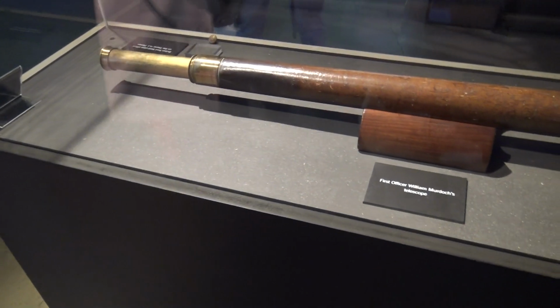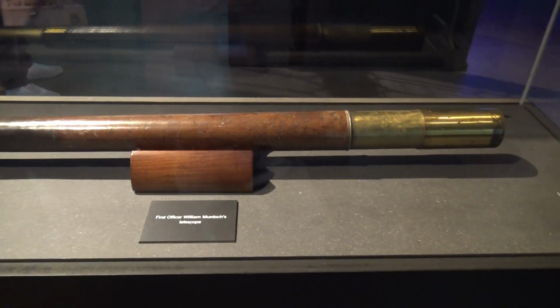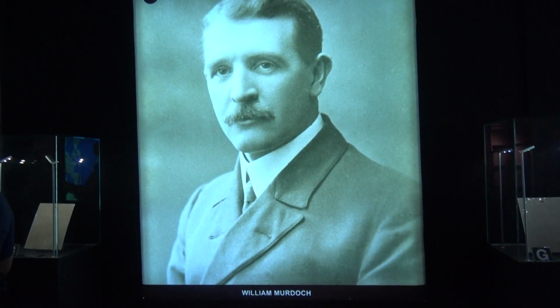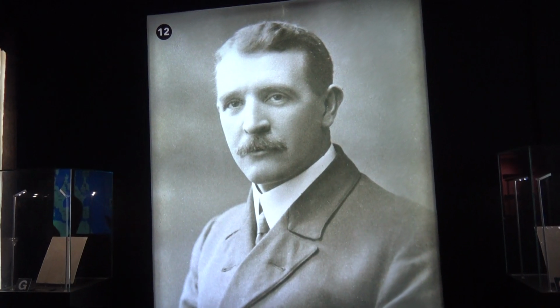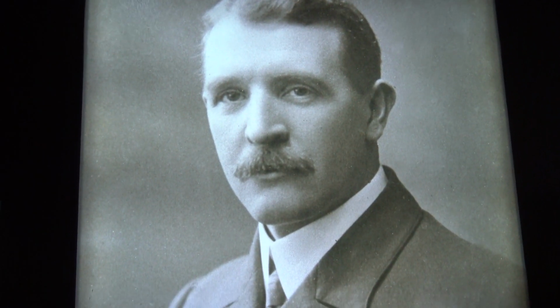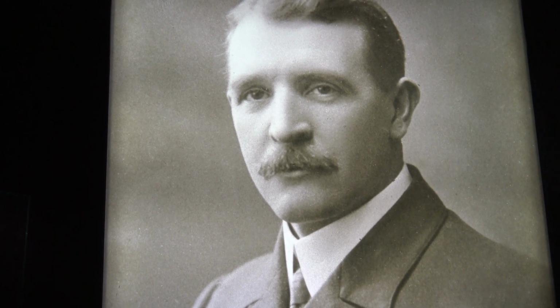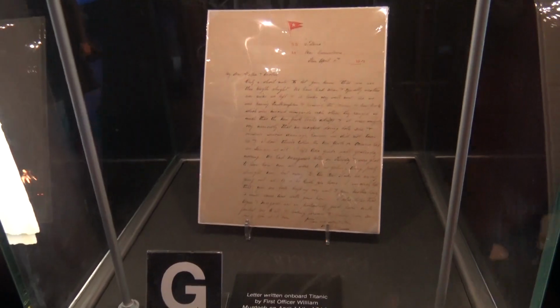We have William Murdoch's telescope that he was looking at. He's the one that decided to close the watertight doors. There he is. He was also in charge of lifeboats on the starboard deck. He was letting men on lifeboats even though they weren't supposed to. So on his side of the ship, they were letting men on. And they say 80% of the men that lived are all thanks to him.